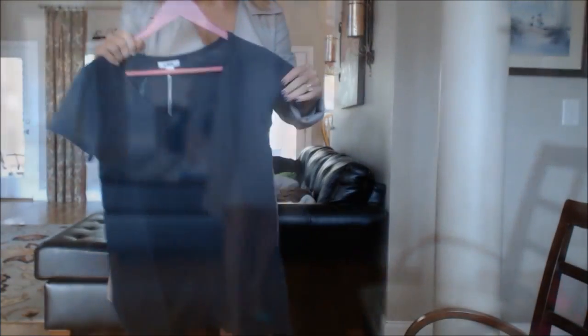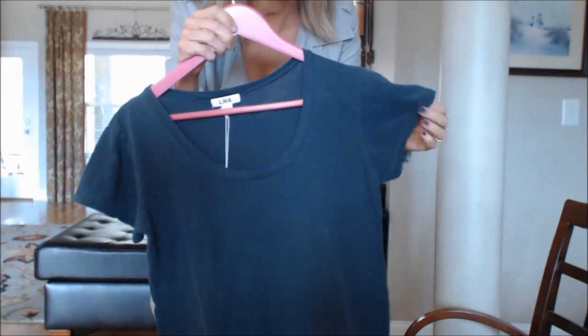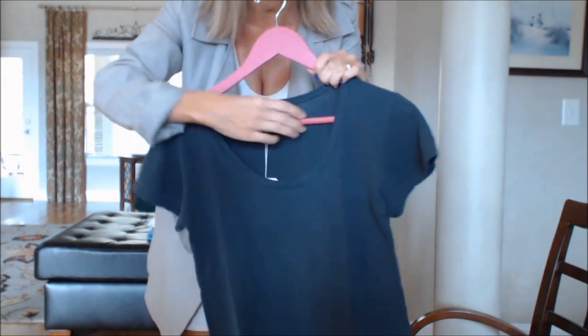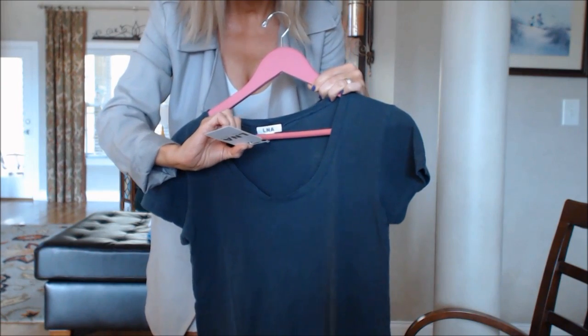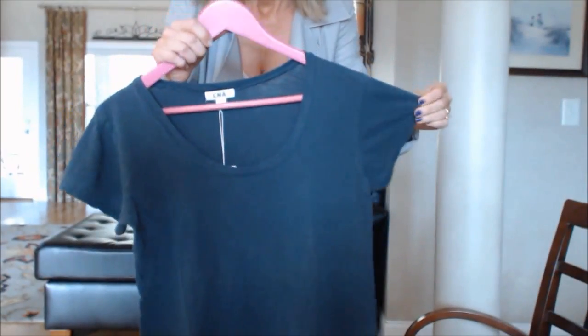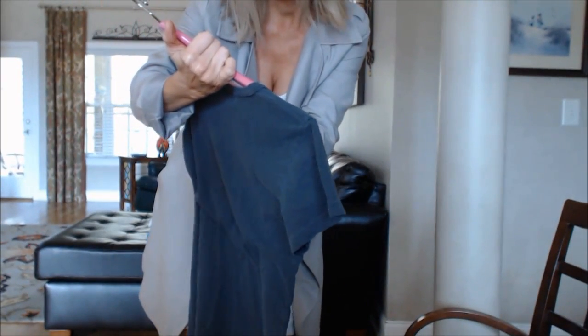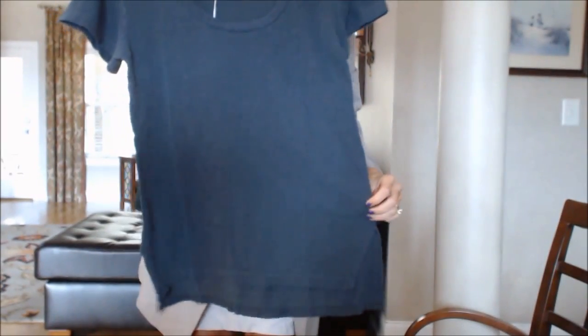And I almost forgot to show you, the only clothes that I got this week is I went back and got the t-shirt. This is the same one that I got from Oliver last week. The LnA, let me see what it's called. The Empire tee. And I went back, and I think it's called Old Black or something like that. What is this called? Let's see, Vintage Black. Because I loved that t-shirt.